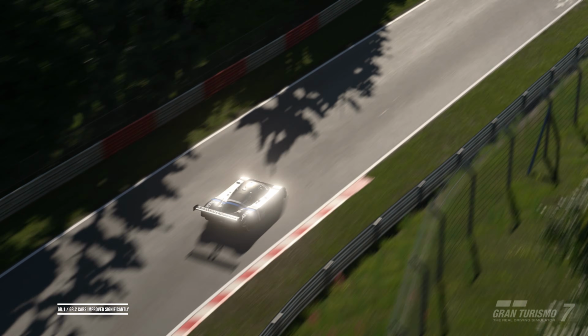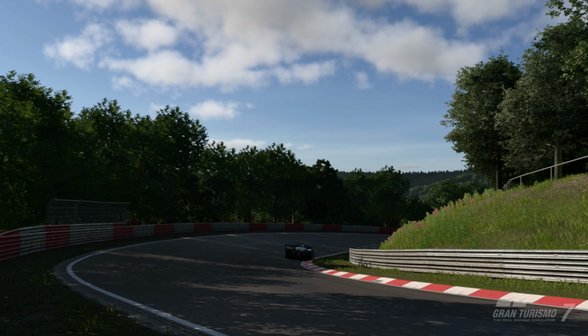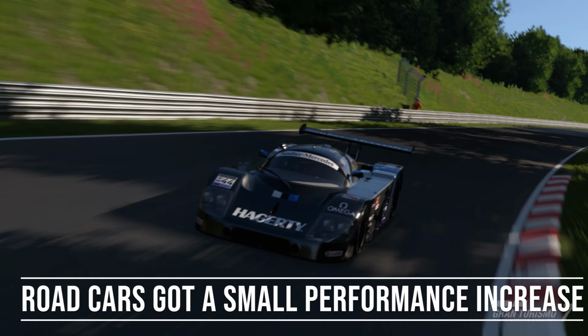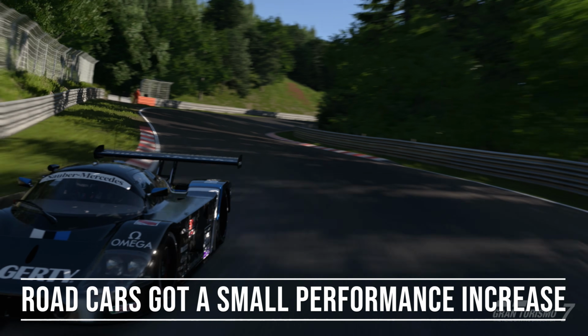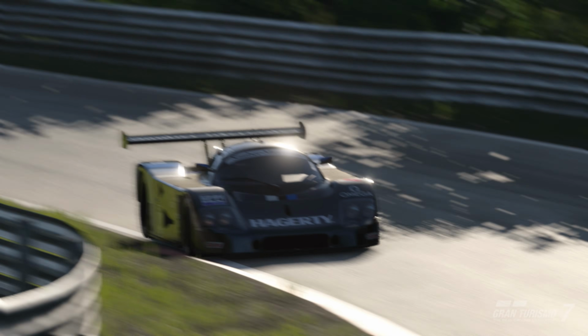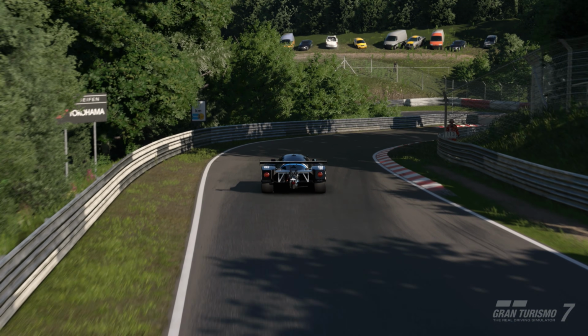First, Group 1 and Group 2 cars have gotten a significant performance boost. This seems to be virtually across the board, with the exception of open wheel formats, and I'll get more into that in a bit. Road cars in the 600 to 700 range have seen some adjustments, but typically only a few performance points. You can now squeeze out a bit more performance for most road cars, typically a few percentage points of power or increased aero, depending on what you need for the race.